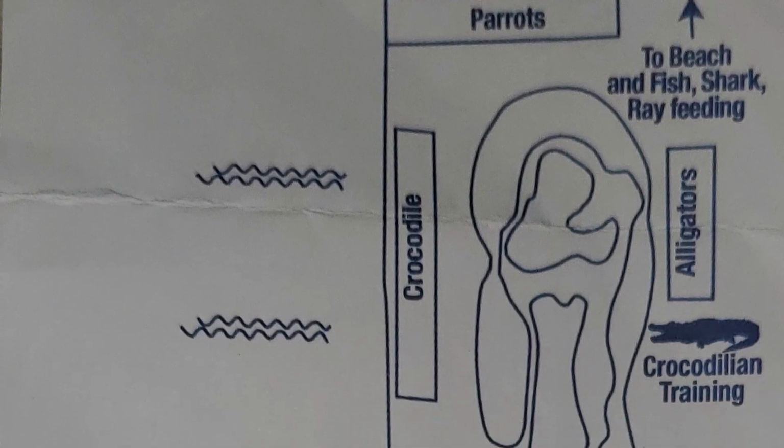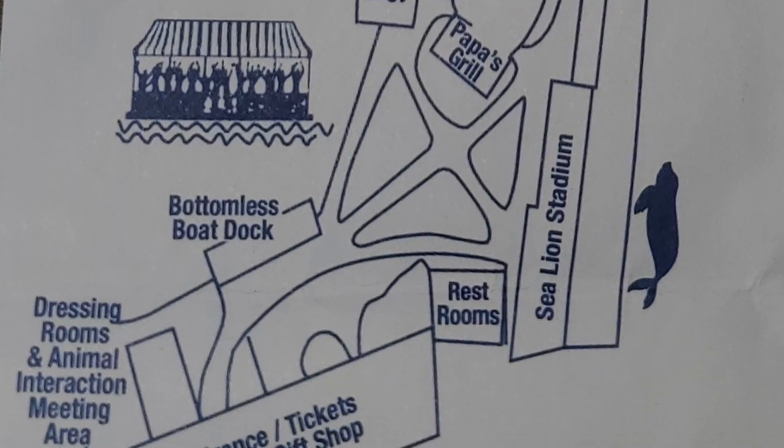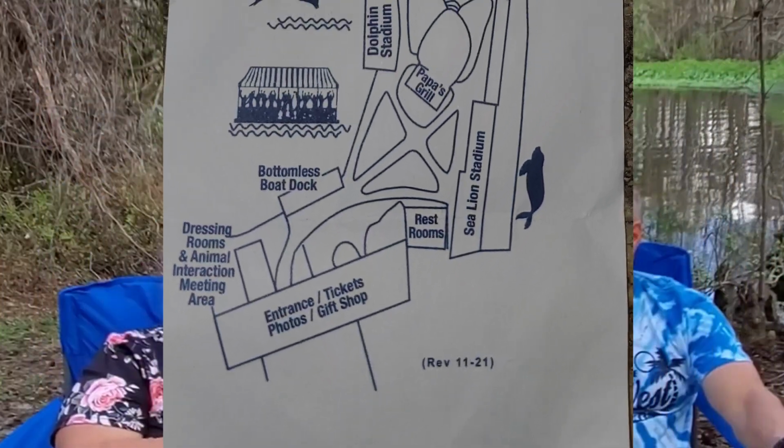Pretty cool. Yeah, it is a really thin place. It's long and thin, so the water goes down the middle, and on one side you can actually have excursions, private time, and swims with the dolphins and the different animals that they have. We went during the middle of the week, so we were really surprised that it was as busy as it was.